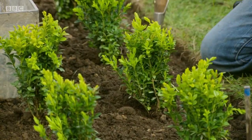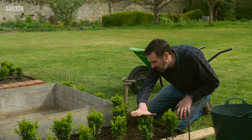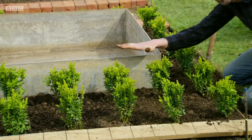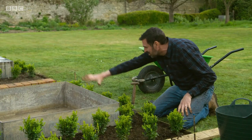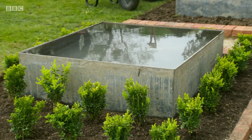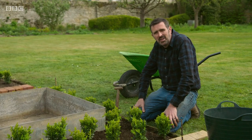So there you go. That's the last one in. I won't necessarily prune them, but eventually what I'm looking to do is get a really crisp line that sits the same height as that water. So you imagine you get this lovely sort of green table that moves into water. It's actually quite simple, but really effective, I think.